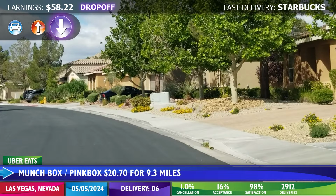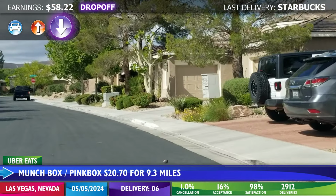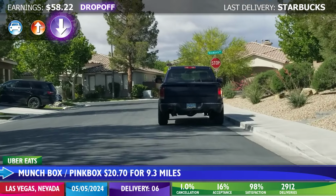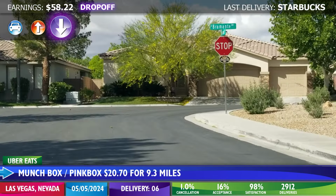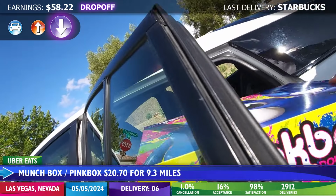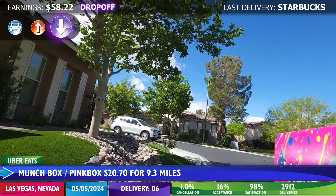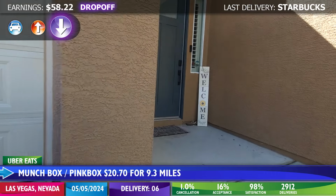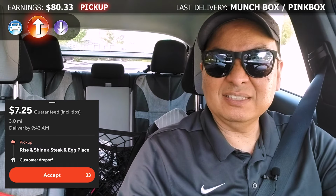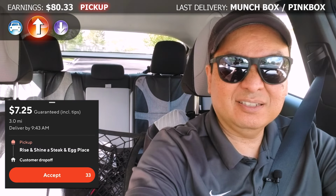Just ahead, drop off. $9.32 for 14.4 miles. No. Drop off. All right, we're here. $13.64 for 12.2 miles. No. $7.25 for 3 miles. That sounds good. All right, I accepted it.